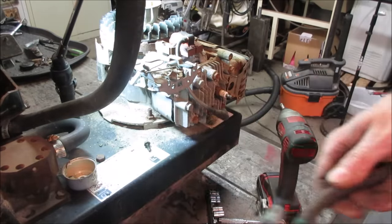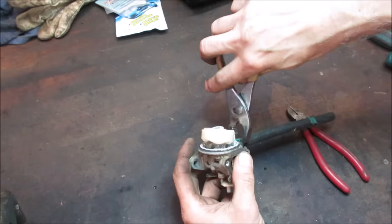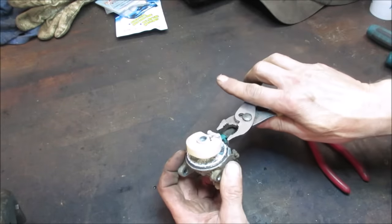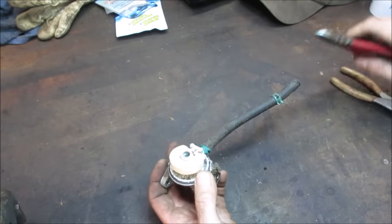It's looking a little questionable whether this one's going to recover. This one's really got some corrosion to it, and that white corrosion is the aluminum of the carburetor itself going away.